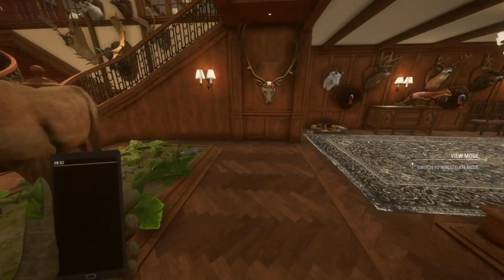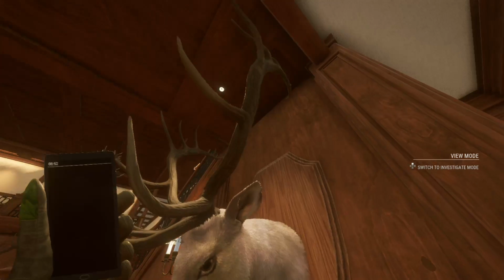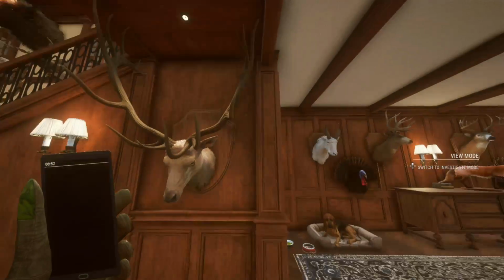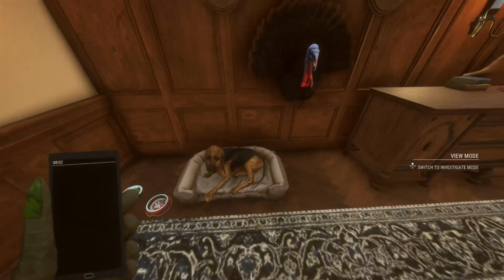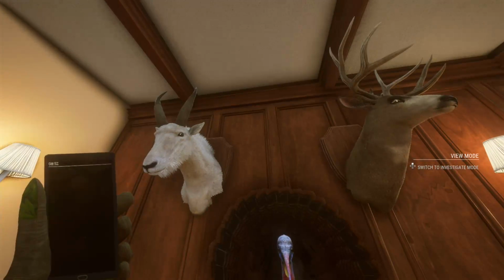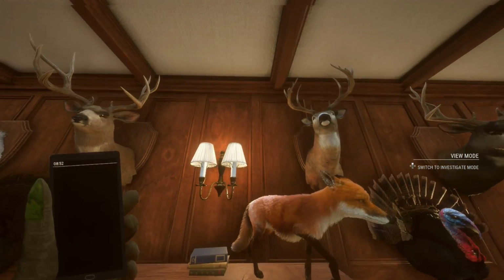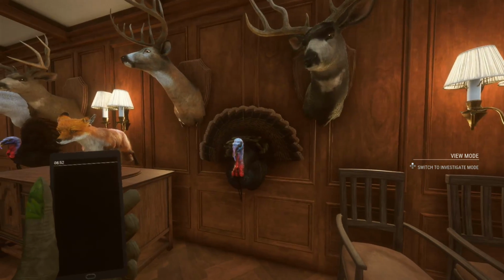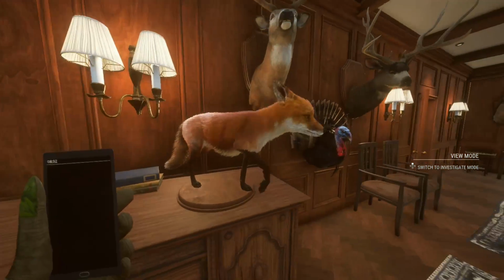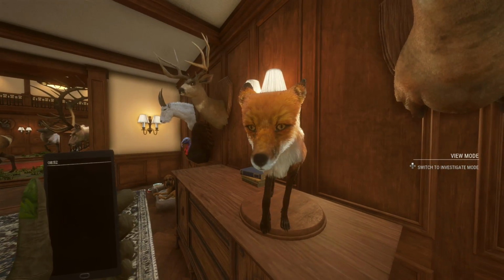There's the Roosevelt elk again. And this is another large Rocky Mountain elk whose antlers, I believe, are stuck in the ceiling. No, that's why he's got his head so low. Okay. And then Mason's over here with a turkey and a large mountain goat, mule deer, white-tailed deer, another big mule deer, another turkey. And we've got this beautiful red fox here. I love their eyes.